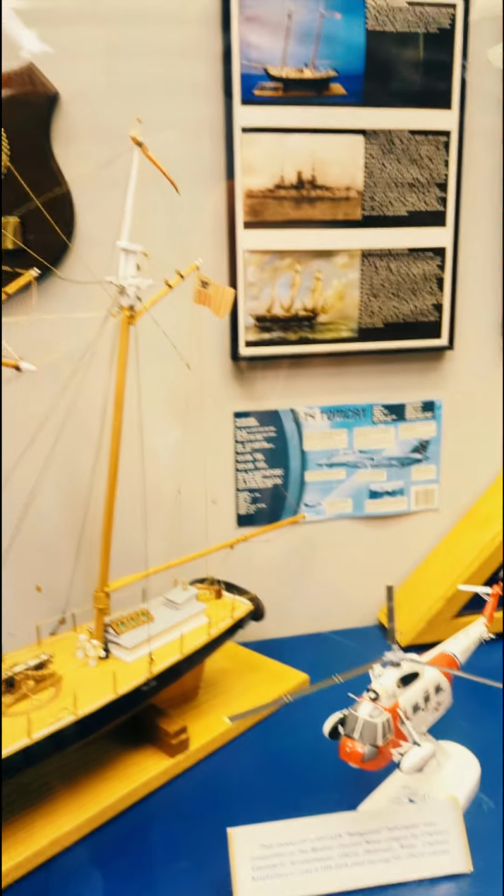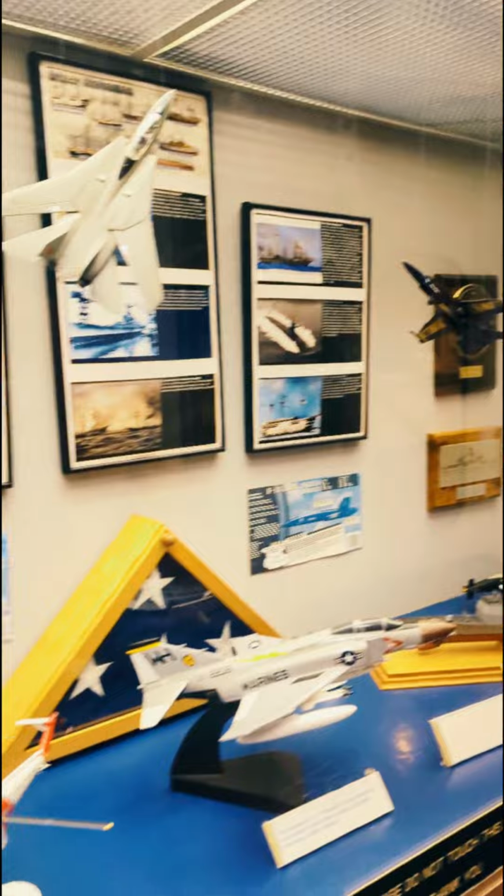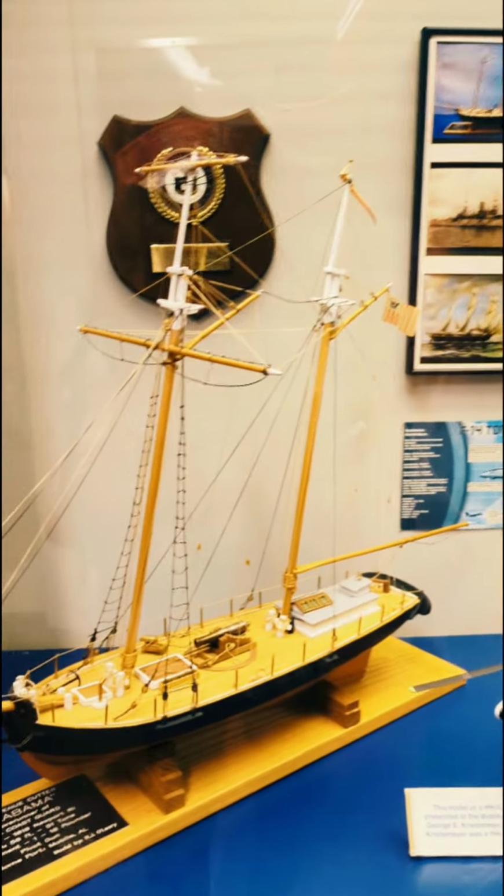It was a Coast Guard ship. It was only 56 feet long. It was only 3 feet bigger than my trailer here.